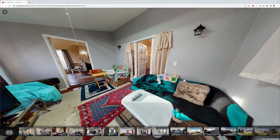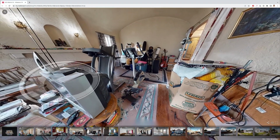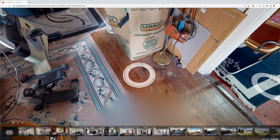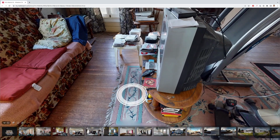Let's step into the living room. Most home buyers look at this and see a hoarder house. Here's what I see. Original oak flooring. Sure, most of it's in pretty rough shape, but if the boards are thick enough, they can be sanded and refinished. And whatever handful of boards are too damaged to salvage can be replaced.